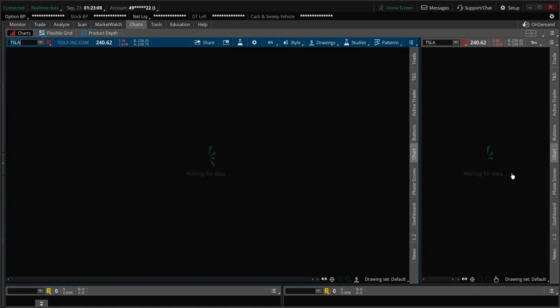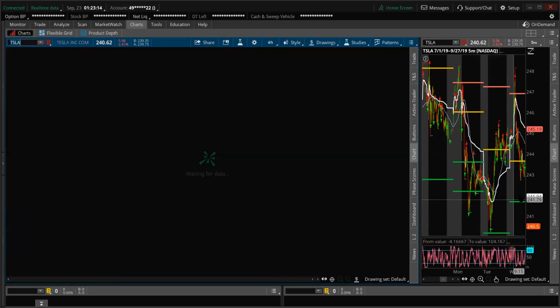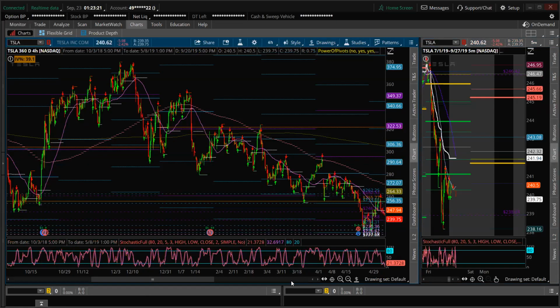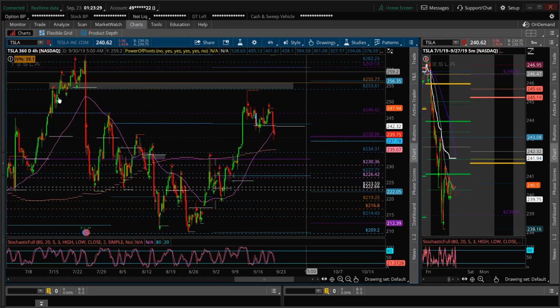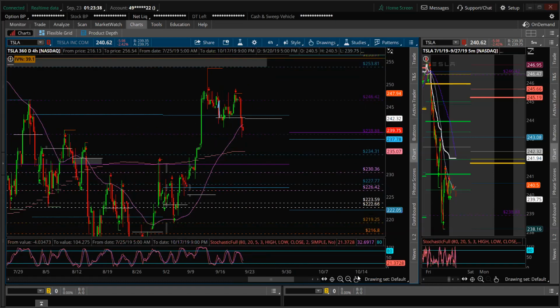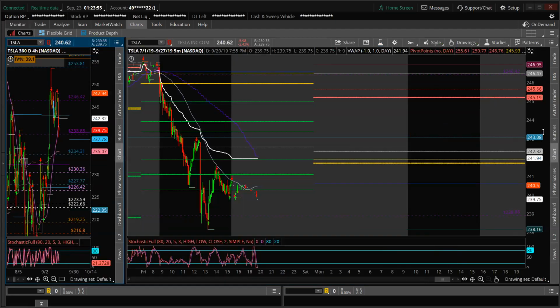Tesla. Everything went crazy Friday. Tesla keeps not being able to break this. Okay. So Tesla is going to have a problem on the retest of this zone here. 242.32, 243.03. So let's mark our key support, key resistances for tomorrow.